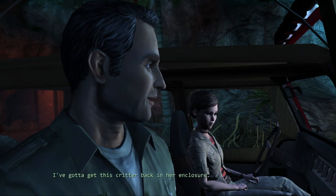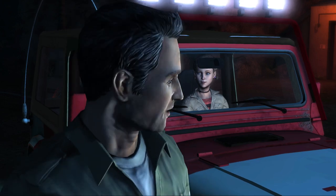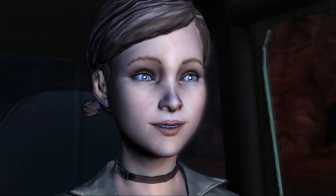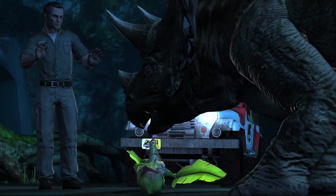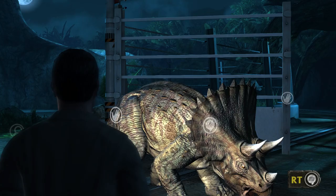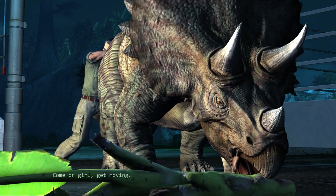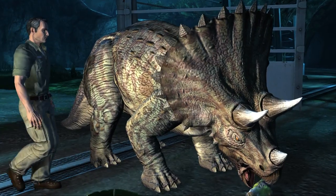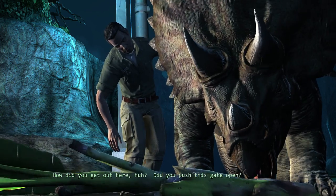I've got to get this critter back in her enclosure. Just be a sec. Wait here. Yeah. Oh, that is so cool. Easy, girl. Musa Calamusa, huh? You really love this stuff, don't you? Come on, girl. Get moving. How did you get out here, huh? Did you push this gate open?